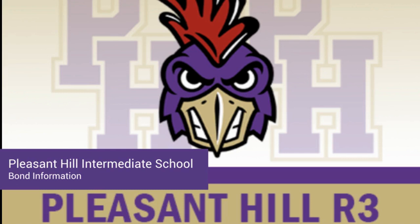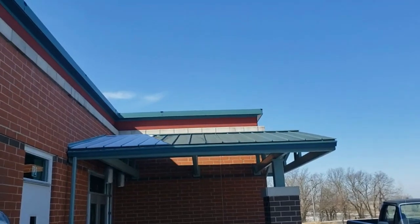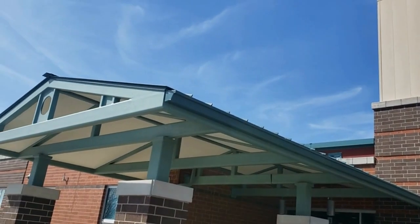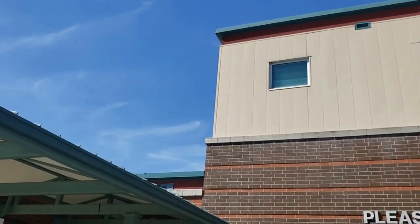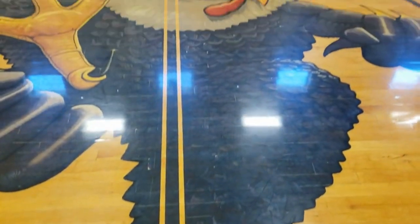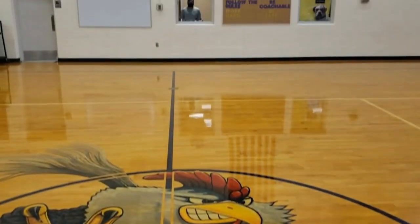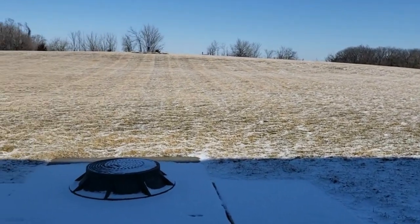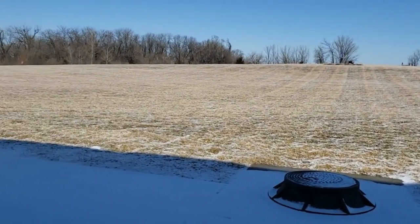This April, residents will have the opportunity to vote on the school district's bond. This bond would allow for our building to repair and replace sheet metal flashing and trim on all raised roof areas. It would also allow for redoing of the gym floor and an addition of a hard surface play area to the north of our building.